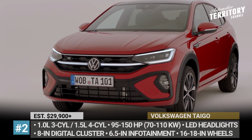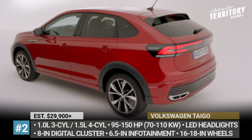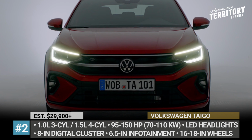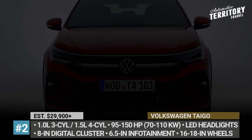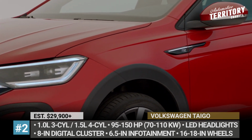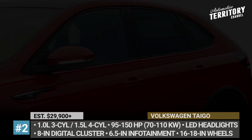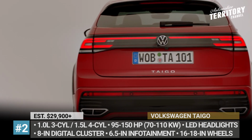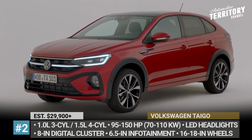Volkswagen Taigo. The South-American Nivus is officially entering the European market, but along the way changes its name and puts on a little makeup. Technically a brother to the VW Polo and T-Cross, the new Taigo is longer, more aggressive, and sportier. Its key styling cues include a roofline that slopes down to a subtle spoiler at the rear, a new front end with standard LED headlights, contrasting black cladding around the wheel arches, and a longer rear overhang.